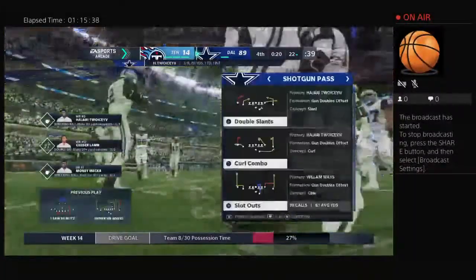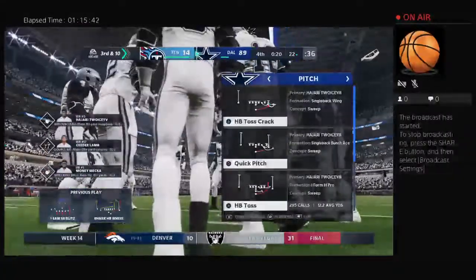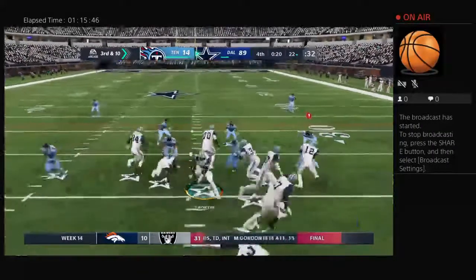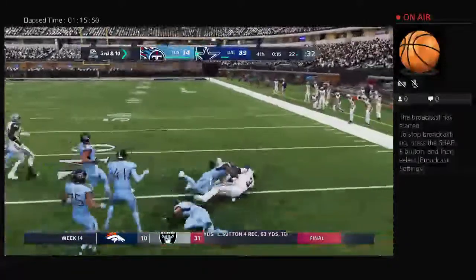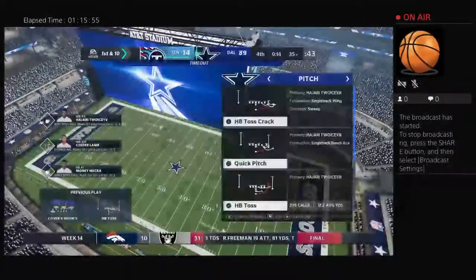Running game working. They'll stick with it on first down. And he'll be out of bounds after getting this one across the 40. Out of bounds at the 43-yard line. 8 yards on the pickup brings up second and 2. 8 yards the tally on that first down run. Here's second and 2.